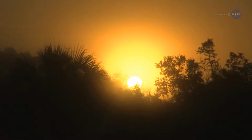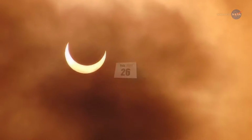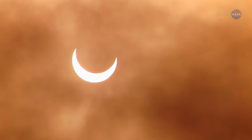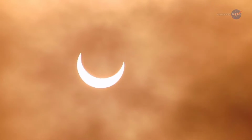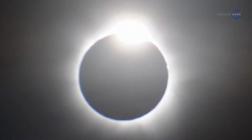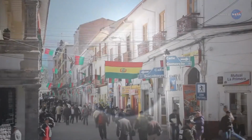Something strange is about to happen to sunbeams in the Southern Hemisphere. On Sunday, February 26th, the moon will pass in front of the sun, transforming rays of sunlight across parts of South America, Southern Africa, and Antarctica into fat crescents and thin rings of light. It's a solar eclipse in which the moon will cover as much as 99% of the sun.